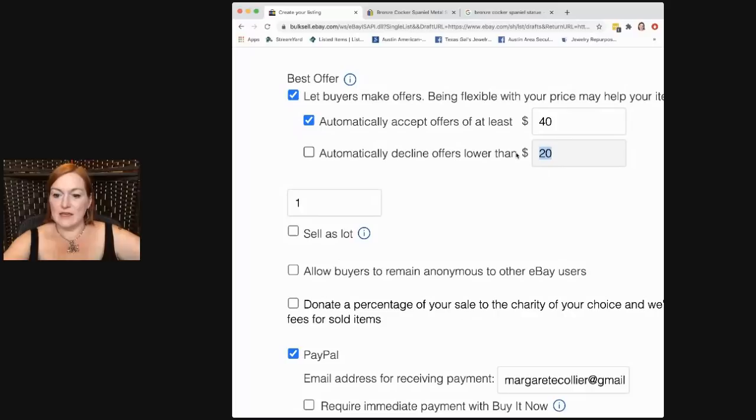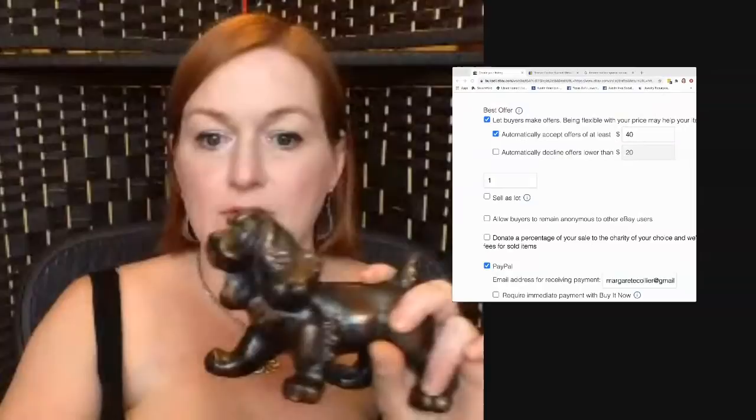Lately, I can't remember who suggested it and I feel bad about that, I've stopped putting automatically decline because sometimes people will send an offer just to see, hey, why not, I like this. How about $10? And I'm like, no, how about $40? And then they're like, okay, cool, $40, I'll take it. If I had automatically declined that $10, I wouldn't have the opportunity to send a counter offer. So that is what I would do as far as offers go. Now, it's totally up to you.